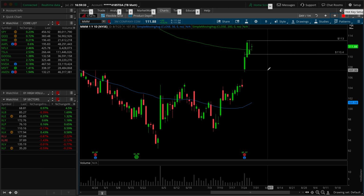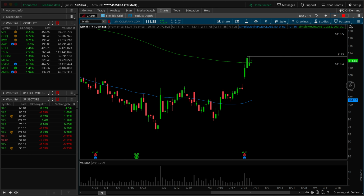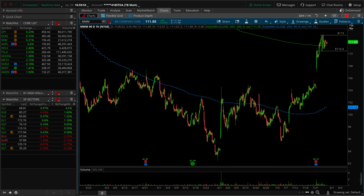If we take a closer look here, multiple inside bars are setting up on the Thursday and Friday session. Notice the relative strength on the Thursday session as the broad market and the Bank of Japan news really took everything else out with it. So a little bit of relative strength. If we can take out 113 in the upward direction over time, we're trading for 118.50 as an upper outcome. As long as we're over 110.40, that trade idea is in play.